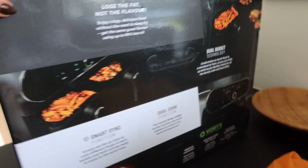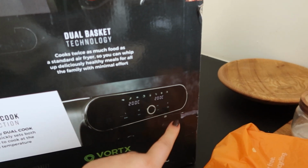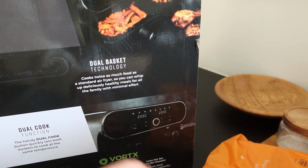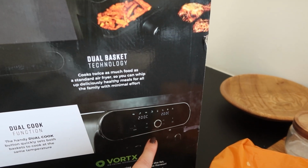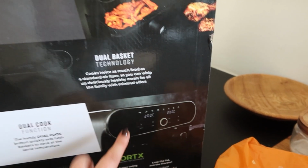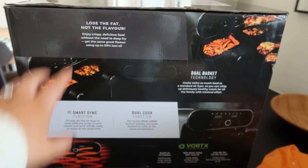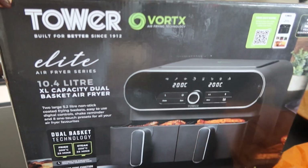And it has all of these different smart cooking functions, and you can do stuff at the same time or separately, and you can sync them. So if one thing needs 10 minutes and another thing needs 20, you can sync it so they end at the same time. So there's a lot of clever stuff in it that I don't know how to use yet, but we are super excited to give it a go.